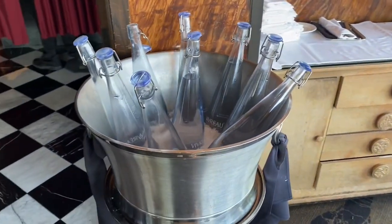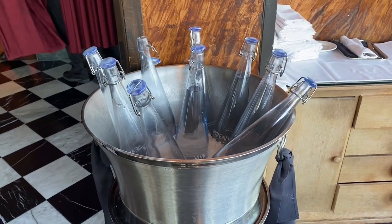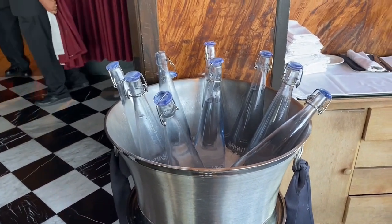These are their fresh waters when you first walk in. They serve every table with these. So that's a good thing about it.